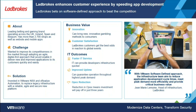In a little bit more detail, we do have here a full list of some of the things that Ladbrokes have gained. We have people on our own team, myself and Rika, that have worked on this particular customer in the UK. We have other similar customers who've achieved very similar outcomes and benefits. So just to go into a bit of detail about how you can gain the benefits from NSX.